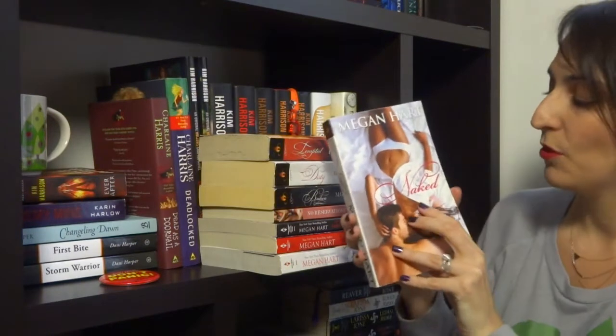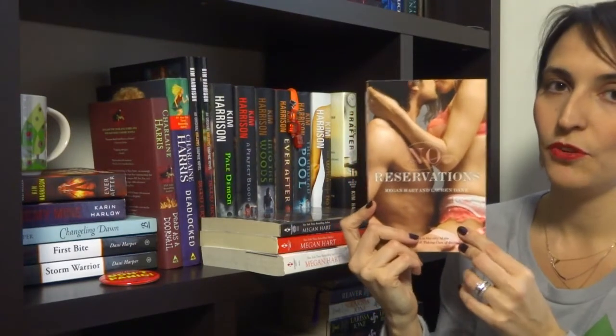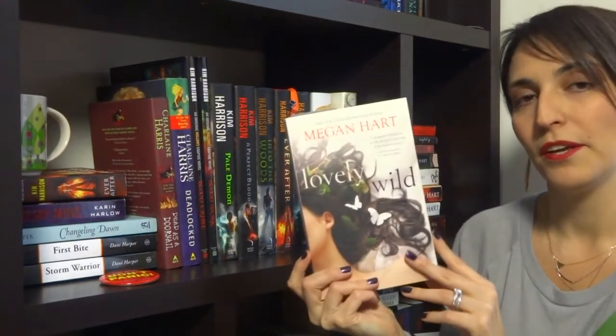I have Naked, Tempted, Dirty, Broken, No Reservations by Megan Hart and Lauren Dane, Tangled Up by Megan Hart and Sarah Morgan, Tear You Apart, and Lovely Wild. I have Bright Side by Kim Holden and So Much More by Kim Holden.